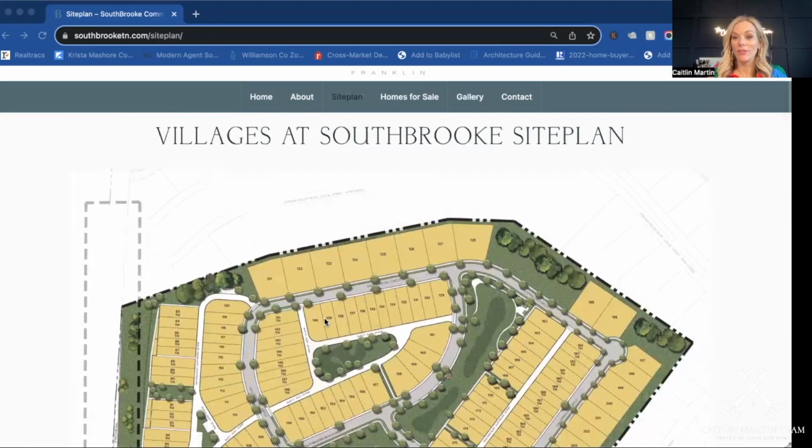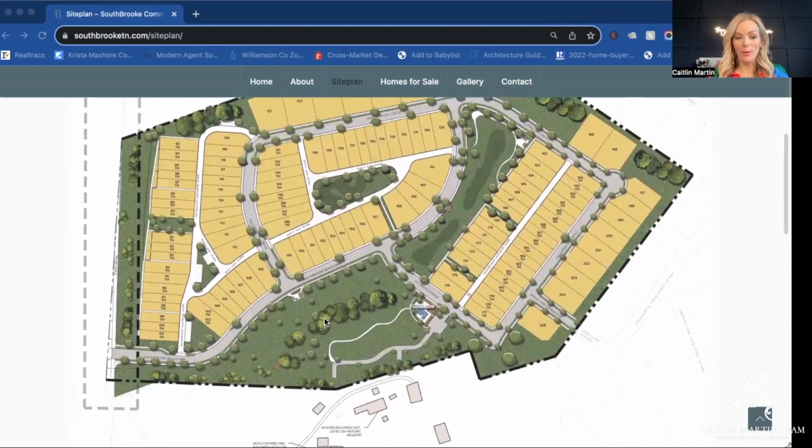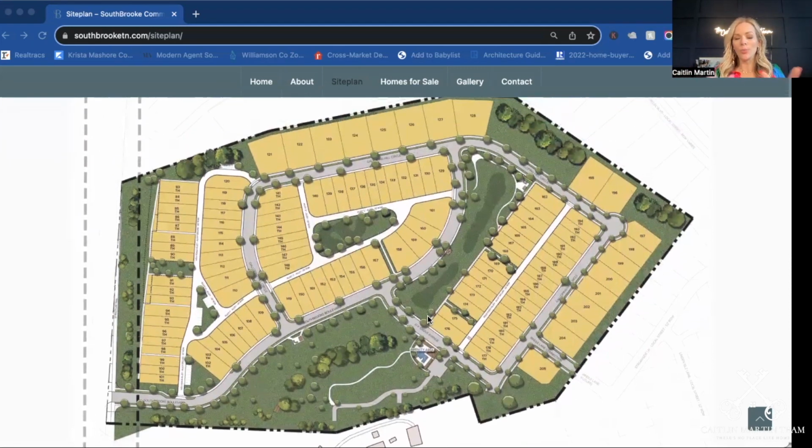We are first looking here at the villages of Southbrooke. As you can see, this dotted rectangle, that's where Lewisburg Pike is located. And down here towards the bottom of the photo, you can see Southbrooke Boulevard, which is the entrance into the neighborhood. Obviously down here you can see a little amenities area, but the one thing to know, because Southbrooke consists of the villages and the meadows, all together you're looking at about 205 home sites. Within the villages of Southbrooke, you're looking at specifically 123. This is going to consist of condos and townhomes, and then you also have village and manor homes, which is just another way of saying single family homes.